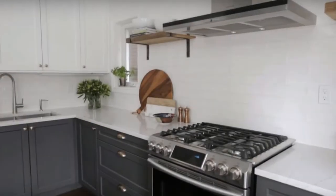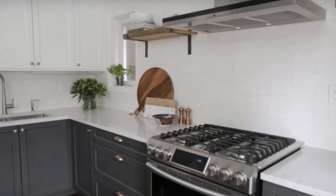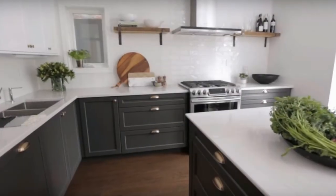I love the closed kitchen where I can be by myself and cook. There's more space now and I can actually enjoy the process. This is my dream kitchen.